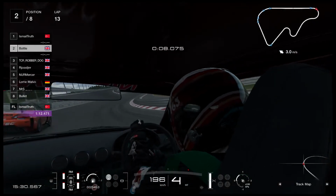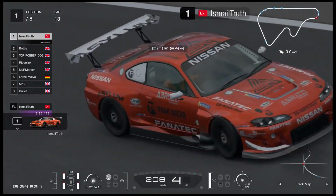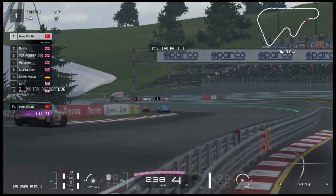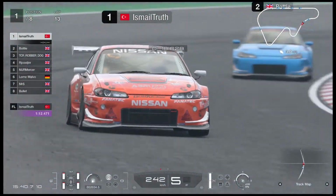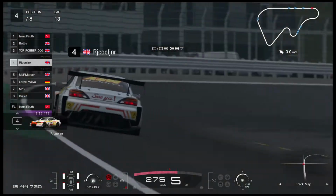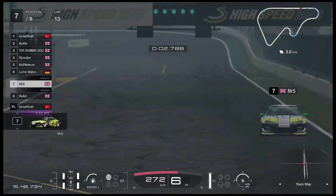And is he going for it? Oh, there's a bit of lag. But Ismail stays in front as we are now past the halfway point of this race. And I think everybody will need to make another pit stop. Some sooner than others.